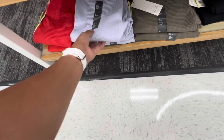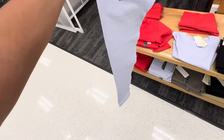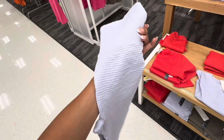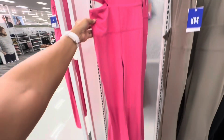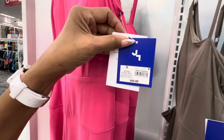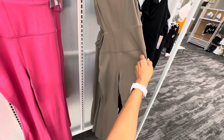Let me look at the pants because I like this purple here. Yes, it's nice. They also have the bodysuit. Look at this pink one. Wide leg, opening at the side. This is $40 and the color is lip gloss. You see that? They also have it in brown and black.